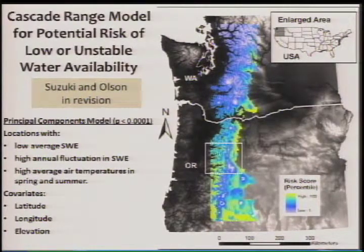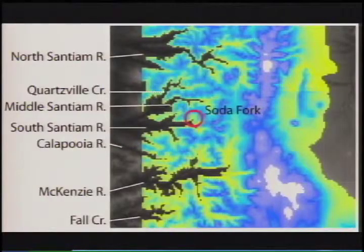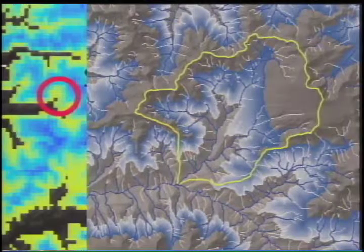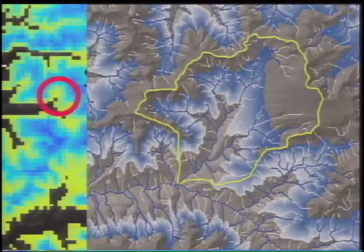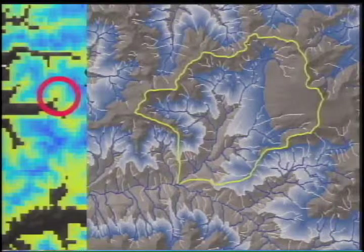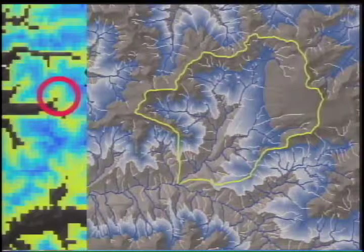I'm not going to go into the details of this model, except the next slide I'm going to show where Soda Fork is relative to our model. And right away, there's our model, and here's the mid-elevations, just putting mid-elevations out there with NetMap. And the yellow of our model seems to match up pretty well with these mid-elevations being somewhat vulnerable to risk of low water availability into the future.